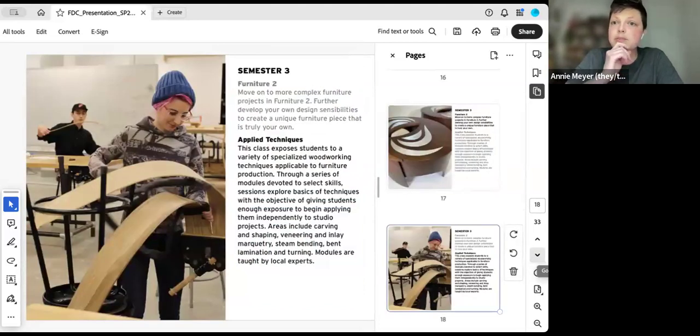And in semester 3, there's also a class called Applied Techniques, which is a really fun class that is broken into modules. And so you take each module with a different expert in a variety of techniques. Sometimes we change these in and out, but most often, and what's going to be happening this fall, is you'll take 3 weeks of carving and shaping, 3 weeks of seam bending, 3 weeks of bent lamination, and 3 weeks of wood turning. And we'll also have a day of tool sharpening built into this as well.